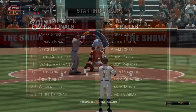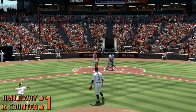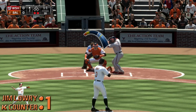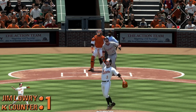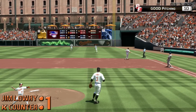You see some new faces like Chris Colabello, Chris Iannetta, but here is Bryce Harper, one of the familiar faces on this team. 1-2 count, and oh my goodness, I don't know why Bryce Harper didn't just destroy that changeup and send it to God knows where, but anyway, he strikes out looking on the changeup. Now it's Chris Iannetta up with 2 down in the 2nd inning. He's going to pop this one up. Shallow right field. Second baseman is going to go over, and he will make the play for the 3rd and final out of the inning.